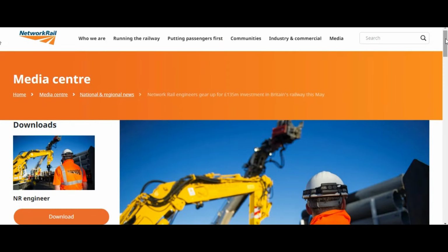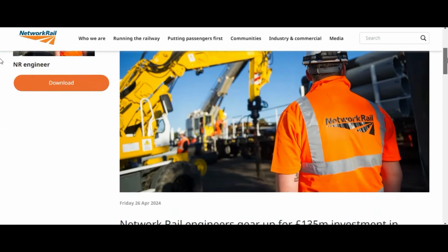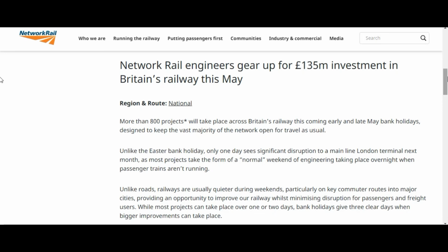Now, unlike the Easter bank holidays, only one of these days will see significant disruption to the main line London Terminal next month, as part of the projects that will take the form of a normal weekend of engineering taking place overnight when passenger trains aren't running. That's actually in May. So they go on to say that this May's most notable projects are early May bank holiday, the 4th to the 6th, which is around the time this rail roundup's going out. So they've got work on the new station at Cambridge South, means disruption on routes around the city.